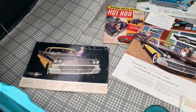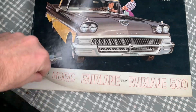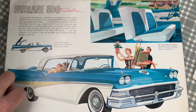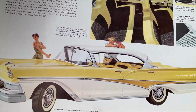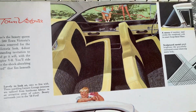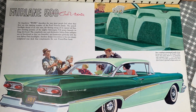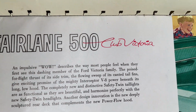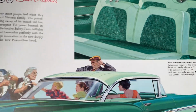Oh, how much do we all love brochures, you guys? There it is, 1958 Ford Fairlane 500. The Skyliner, the retractable hardtop. And then here is, oh, the four-door hardtop. And don't you love that bumblebee interior? I know. And here it is right here. That is what we are with today, the Fairlane 500 Club Victoria. Look at that. I love the puppy loves the interior too.